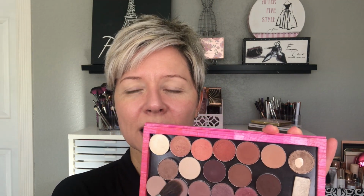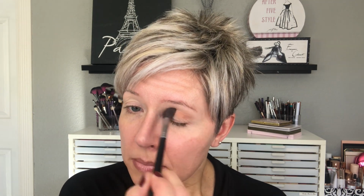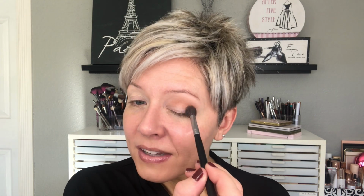So the formula of MAC shadows is quite different than your average. You'll see I don't have any kick up in the pan, and yet I have a decent amount on my brush. MAC shadows, to me, I feel like they are pigmented, but they are pressed, I think, so much harder in the pan. This is just, you know, a person who has no idea about the technical terms of how this is done, but I feel like they are pressed in the pan so much more so that you're not going to be getting tons of fallout. Now, you still will need to tap off your brush. I get lazy and don't always do that, but it allows you to kind of slowly build the color.